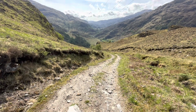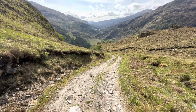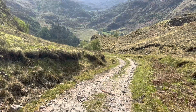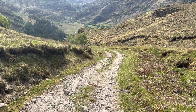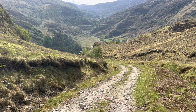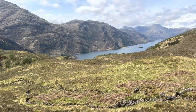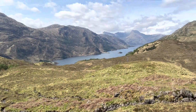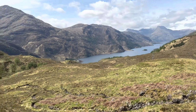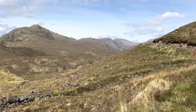Okay, that was no joke. Ooh, that was hard work. All the way down there, man. All the way down there. Oh, it's so steep. Okay, enough of my huffing and puffing. I'm gonna take a break. So that's the loch I just walked the shores of. Yeah, that was a long trek, that was. Basically heading up over here now.